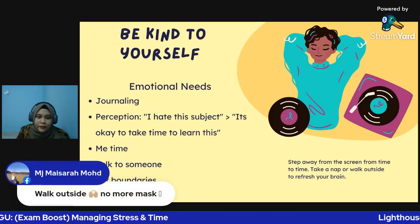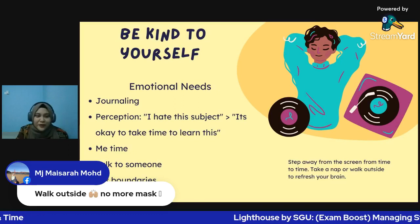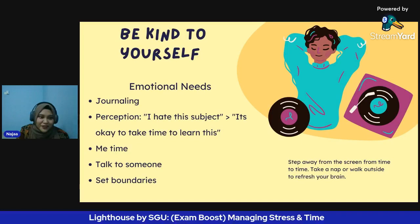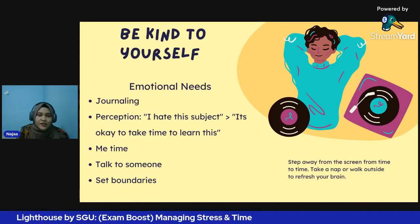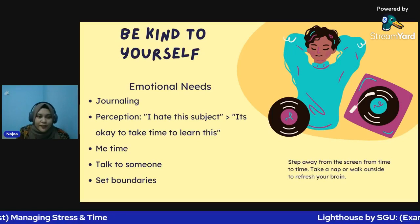And yeah, like my Sarah said, walk outside, no more mask. So we can walk outside without a mask now. So we can go to the park and just absorb the cool nature air outside. So yeah.